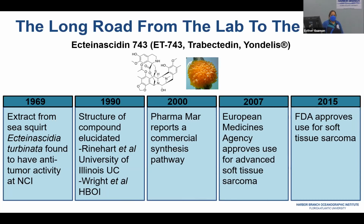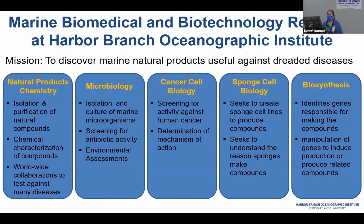And then in 2007, it was approved by the European Medicines Agency for the use to treat soft tissue sarcoma. And it took until 2015, as I told you before, for the FDA to approve it for the same reason. So it's a long process, but I hope to convince you through my talk that these compounds have some amazing activity that makes them worth the investment of time and money. So Harbor Branch Oceanographic Institute has had drug discovery here since 1984 under different names.